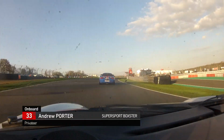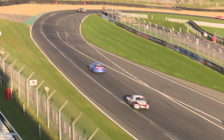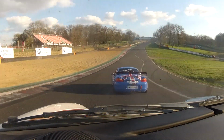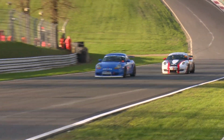But the battle is far from over between this pair. Absolutely stunning stuff. So Hull is back into third. Andrew Porter, who'd obviously been trying to work out where there might be a little weak spot maybe in Nick Hull's driving, is coming back again. Gary Lawrence not getting away either.